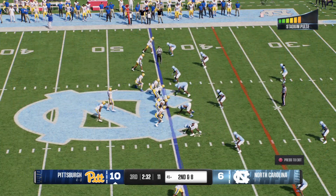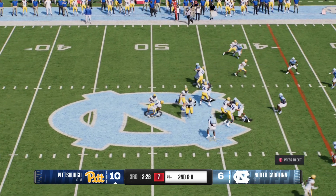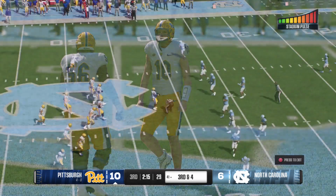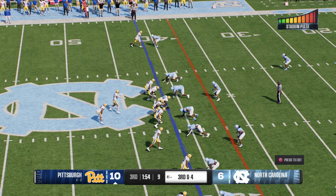When you commit to the run like this, obviously you can give up some plays in the passing game, but you got to stop the run first. And he has a solid gain before the defense bottles him up. Let's see what they do on third down.